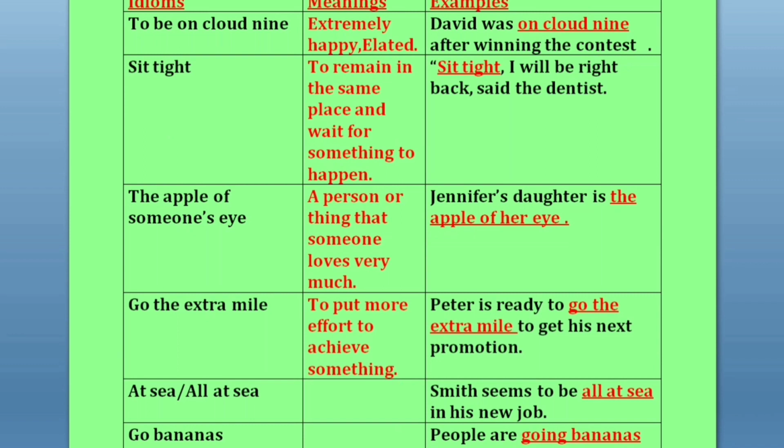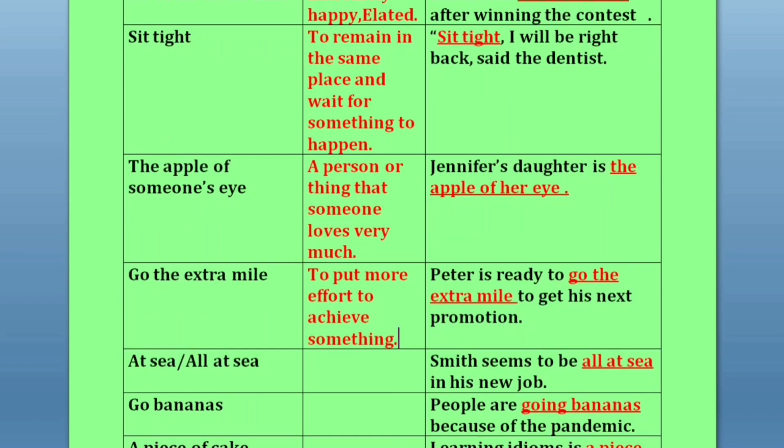So up next we are going to see the fifth idiom for today, as you see on your screen, that is at sea. Sometimes we say all at sea also, both are correct. It is quite a fascinating idiom. It means totally confused, and some advanced words can also be used, like you can say perplexed or bewildered. As I'm typing the words, you can also learn some vocabulary from here. Totally confused, you can also say perplexed or bewildered, right?